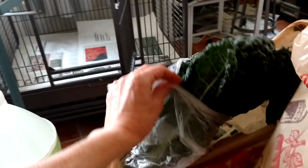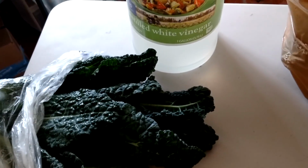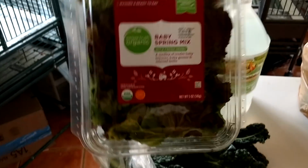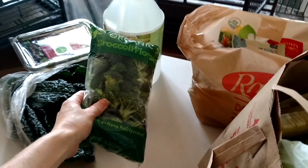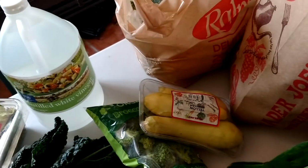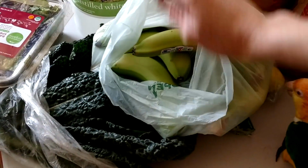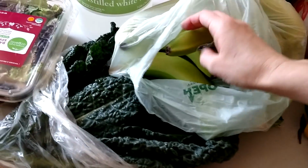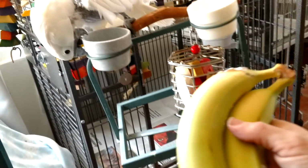Okay, so now we have kale, some very fancy kale right there. Look at that. That is gonna be so good in the chopper for the birds. And then I always get for my tiny little parakeet, organic baby spring mix. So she loves that. And then we have broccoli. Gotta have broccoli. Love broccoli. Let's see, so we have yellow squash in my receipt. Then what was in here? Oh, bananas for Victoria. So they're a little green and she will not eat all those. But she loves bananas.